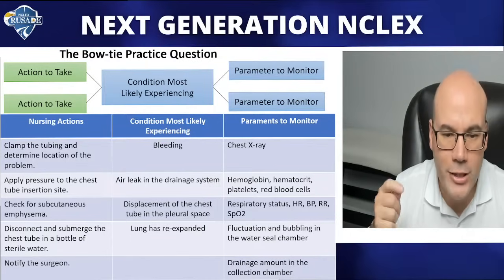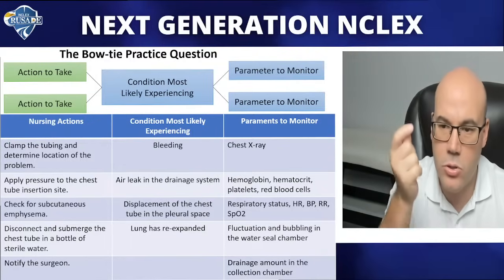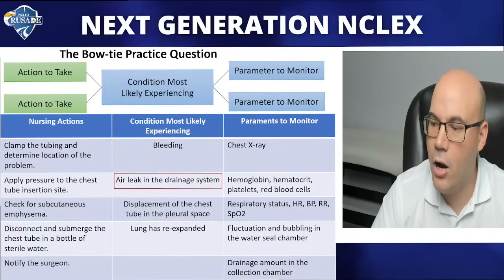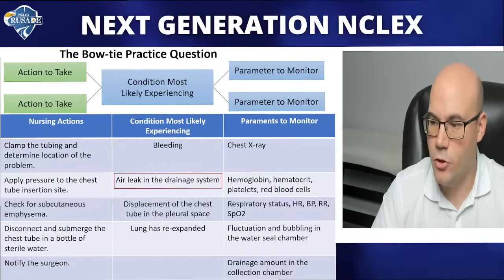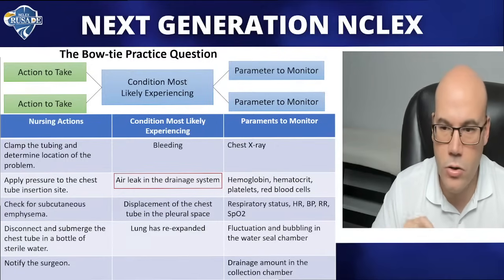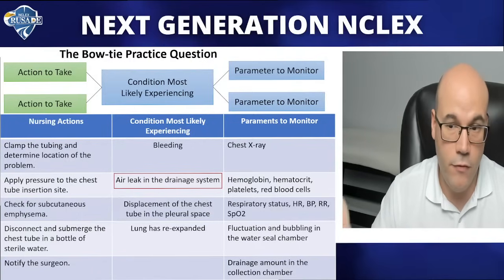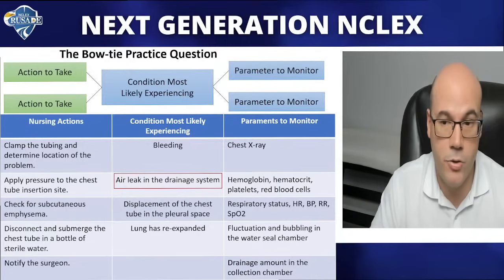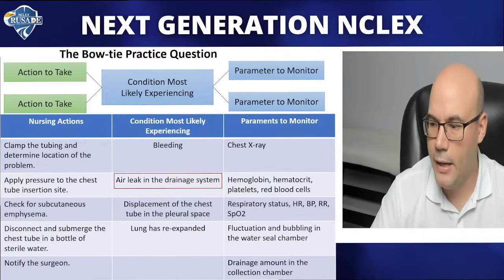Anytime we see continuous and vigorous bubbling in the water seal chamber, it indicates an air leak in the drainage system. So that is the condition that is most likely occurring. Not bleeding, because if you remember, the drainage went from 50 to 100, so that wasn't a big change in the output from the chest tube. So no bleeding.